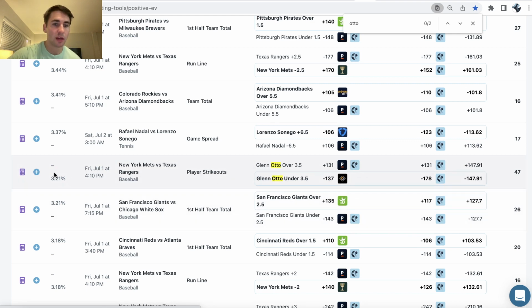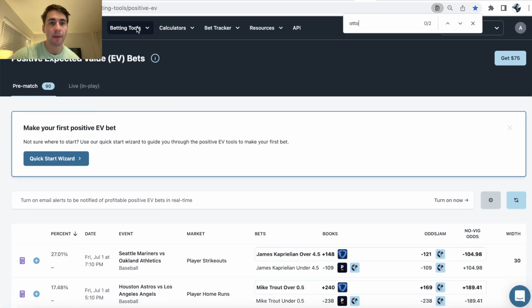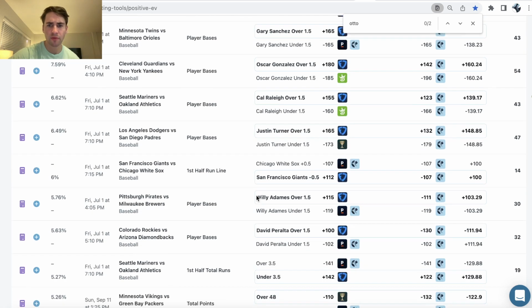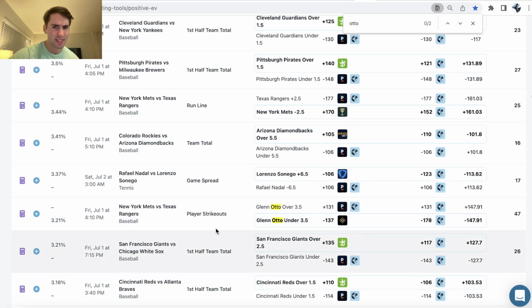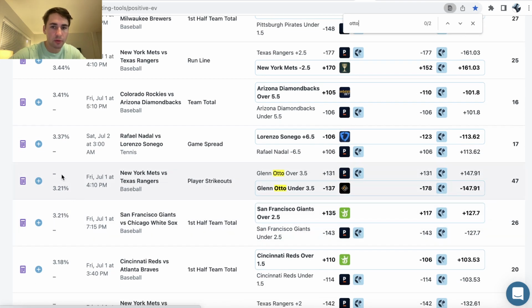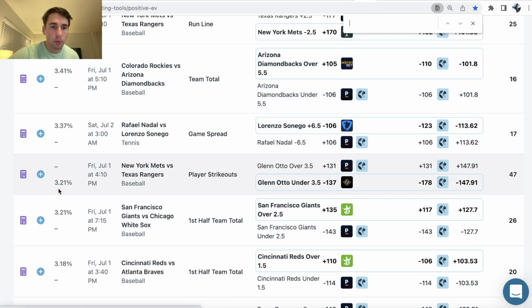So for example, here we can see a positive EV play. From the OddsJam positive EV tool, which just shows you mathematically profitable sports bets and DFS picks, if we scroll down, we can see right here, Glenn Otto under 3.5 strikeouts has a 3.21% profit margin. Let me zoom in a bit. 3.21% profit margin, Mets Rangers, Glenn Otto, under 3.5 strikeouts, right?